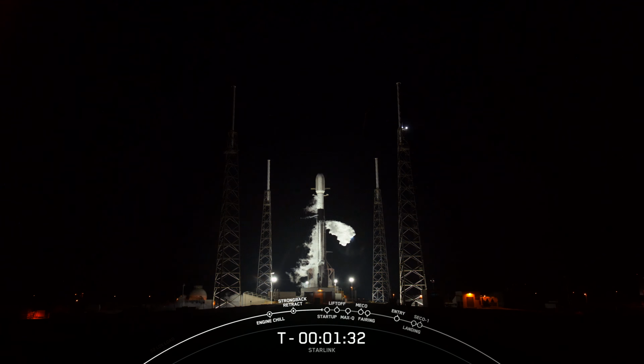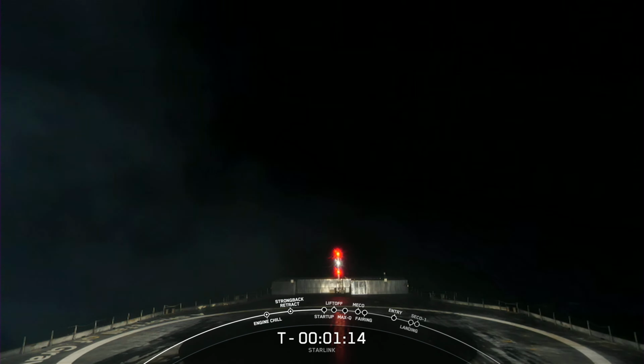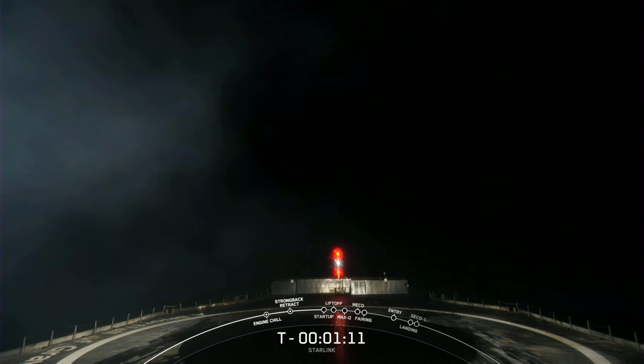The booster, or the first stage of the rocket that you see on your screen, is flying for the 5th time today, having previously supported CRS-26, OneWeb Launch 16, Intelsat IS-40e, and one other Starlink mission. After liftoff and stage separation, the booster is scheduled to land on our drone ship, A Shortfall of Gravitas.